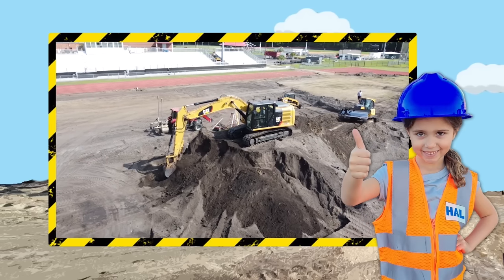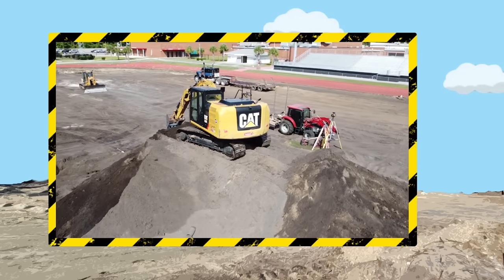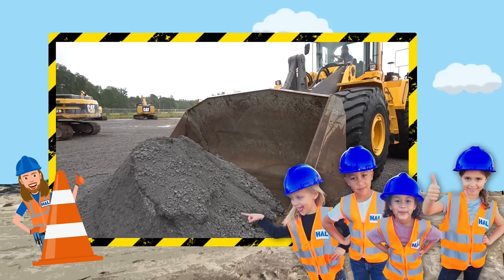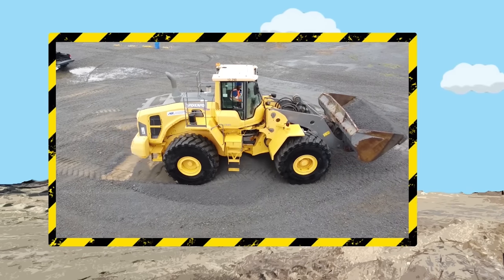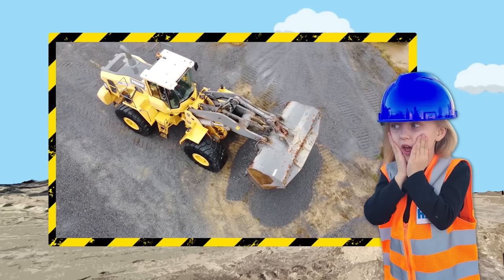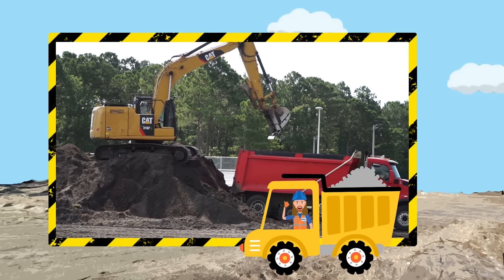Earth everywhere. We need to pick it up and move it over there. We could use our hands, but that's not what we'll do. The front loader will do the work for me and you. Now we need to take it away. We could carry it ourselves, but that would take all day. Wait, I've got an idea for what we can do. The dump truck can take it away and make this place look brand new.